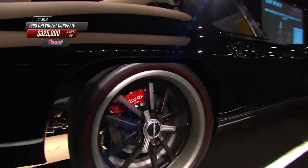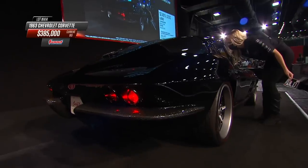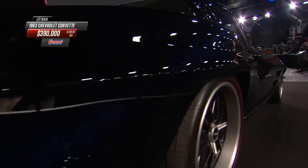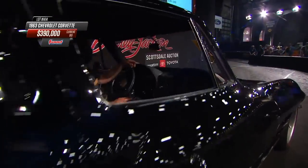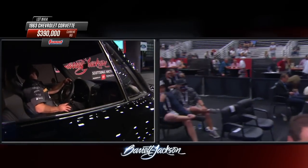Let's take a peek under this beautiful '63 Corvette with the chassis cam. And there is the underpinnings. Yes, an aftermarket chassis indeed. Underside of the LS3. There's a six-speed manual transmission feeding through a live drive shaft. And yeah, Corvette suspension out back with coilovers replacing the leaf spring that would have been stock. According to the consigner, more than 4,600 hours were spent building this particular split window into a custom.